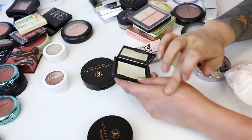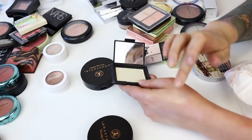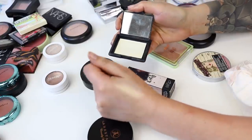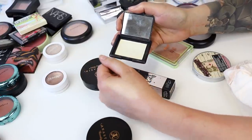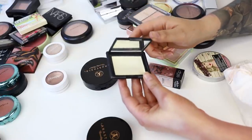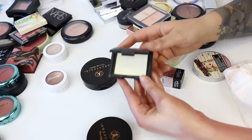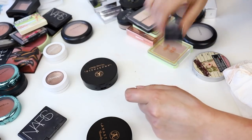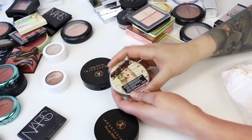This is actually a really cool highlighter, and I keep forgetting that I have it. I think it's been reformulated since, but it's like a white with a gold shift to it. I might put this in the try pile. I've had this for a long time. If I don't really start using it, I'm going to get rid of it, but I want to give it another crack.